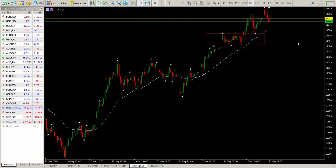Now, bear in mind, we've got data coming out shortly, this afternoon. So I'm not in any trades and I'm not interested in trading until that data comes out. If you look at this on the hour, the trend is up. This is a very strong trend to the upside. We are bouncing off levels at the moment, and I want to see a pullback before I get long on this market again.